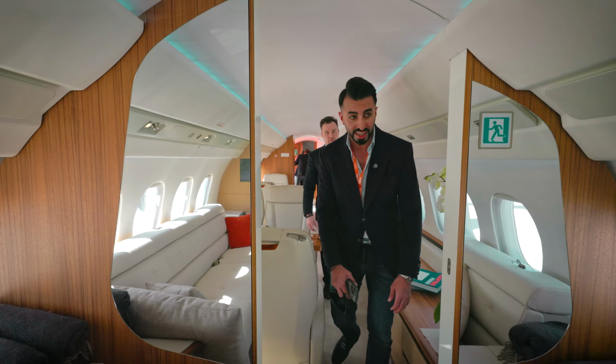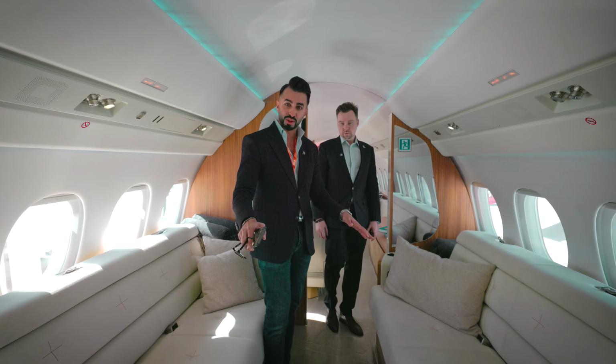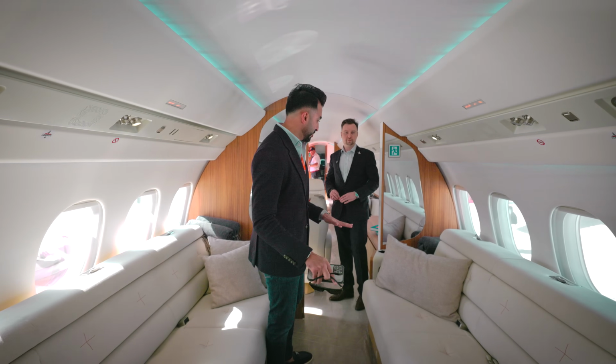So you have a sofa sitting area as well. So you can literally come over here, have a nice little meeting with your friends if you want to. The captain is right up there, up ahead. So this is your space. When you own this jet, I mean, you travel like a king.